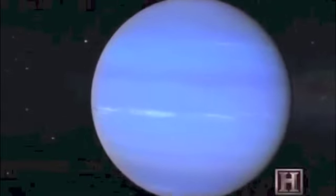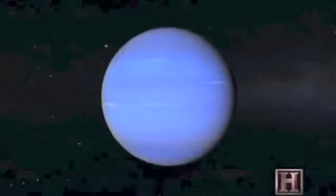Neptune's diameter is 30,778 miles. The average distance from the Sun is 2.8 billion miles away, and the orbital speed around the Sun is 3.4 miles. The sunrise to the next sunrise is 16.11 hours, and the gravity at the cloud tops is 1.13.